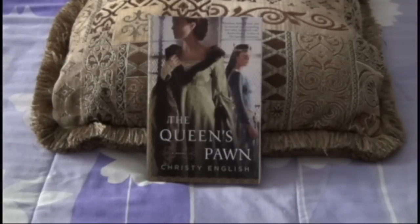The Queen's Pawn by Christie English. I can't remember too much about this book because I read it quite a while ago, but it does have a lot to do with Queen Eleanor of Aquitaine. It also focuses a lot on Princess Alais, who I believe was set to marry Eleanor's son Richard.